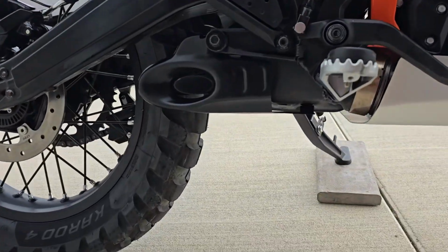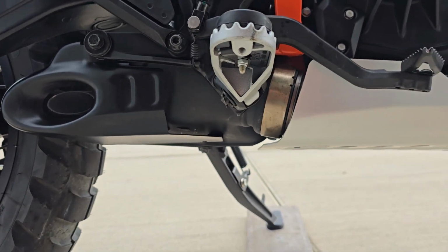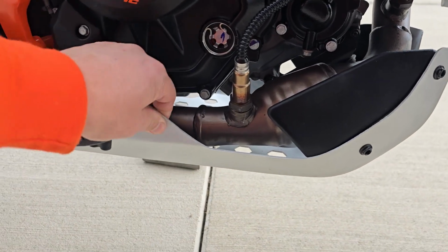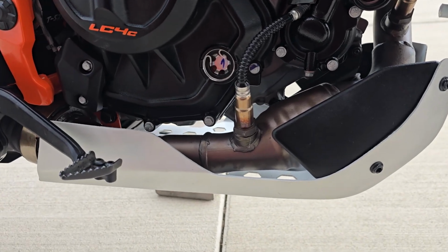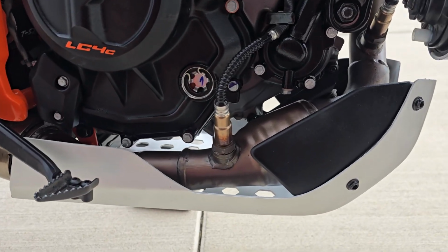I mean, hey, if you hit some rocks and stuff, could you bend it up? Oh, probably. But it's tucked up pretty high. It's above the level of the skid plate. Skid plate feels reasonably thick. It's going to protect you from most things, but if you really crowned it on something severe, I'm sure it would maybe crush it a little bit, but it seems reasonably strong.